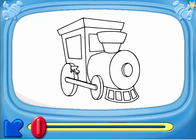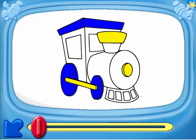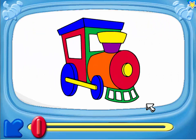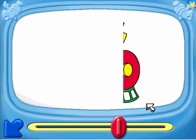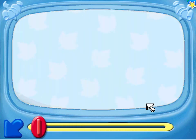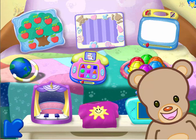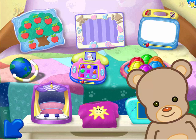Rain. Blue, yellow, orange, purple, green, red. I like trains. Watch it go! Go-go! Leaf prints. You're a good finger painter. Pick another game to play.